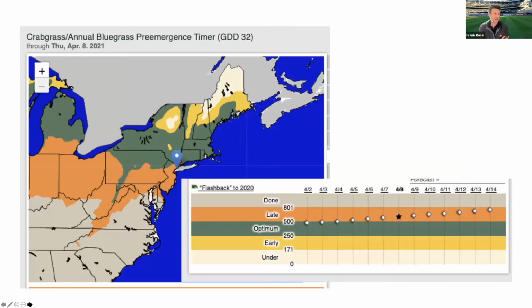I'll draw your attention to the latest growing degree day tracker, where we're looking at crabgrass pre-emergence timing. And again, this model is suggesting that we're late. Now, I can tell you, people are regularly commenting to me, and in our weekly conference call we hear about the forsythias maybe being a better target for this now. So we're seeing a lot of forsythia bloom.